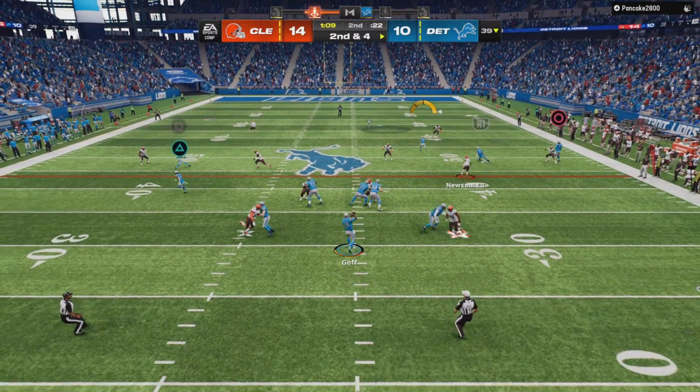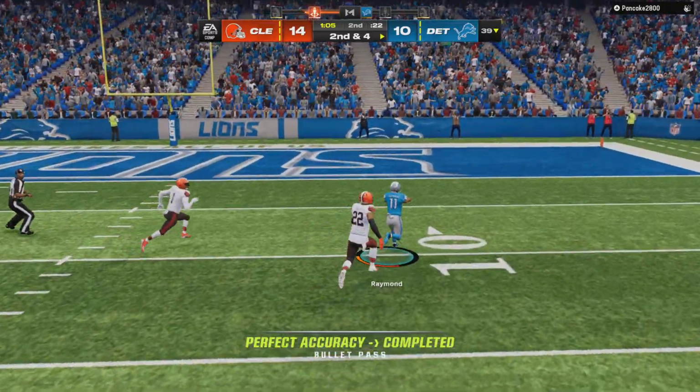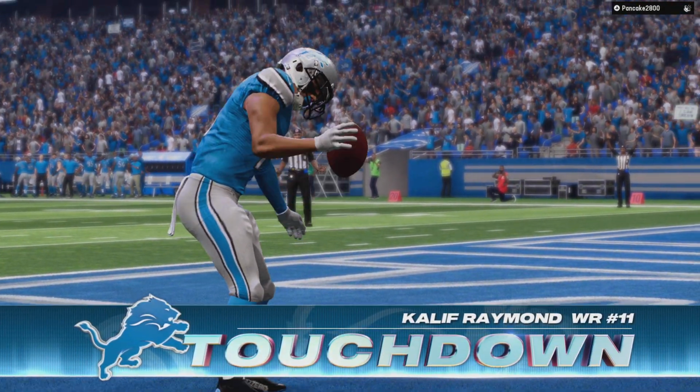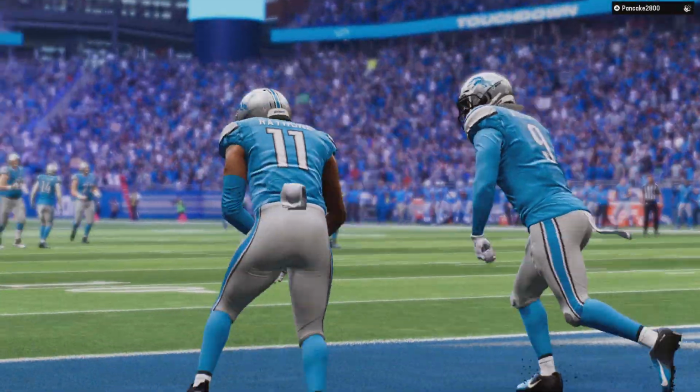From the gun, here's Goff. Loose inside the 30. Touchdown! Coming for him. 61 yards, and the Lions have yet again retaken the lead.